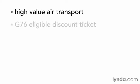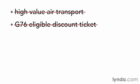Take, for example, a discount travel website. You might be tempted to write down keywords like high-value air transport and G76 eligible discount ticket, but at the end of the day, no one in the world is typing that into a search engine. While those things make sense to you, your customers are just looking for things like cheap flights. While brainstorming can get you started, we'll look at some tools that can find and suggest similar keywords and expand your list of possibilities considerably.